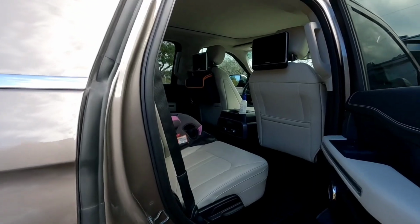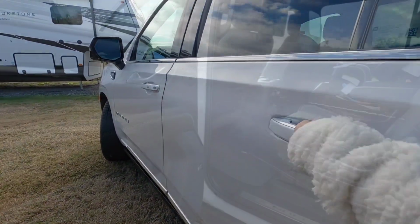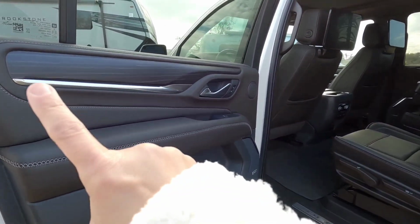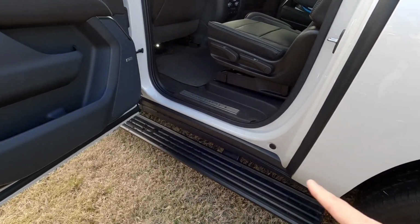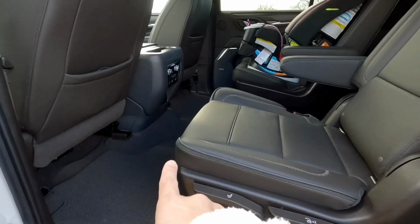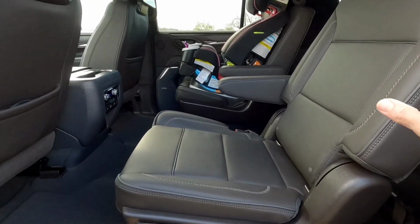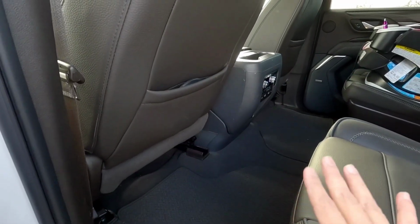So I'm going to take a look at the back seat of the Denali. Okay, so here it is, this real nice trim. Of course they both have real nice trim. Here are the step sides. Alright, so both of these can go back and they both recline. Real nice features. So it's pretty much the same space.